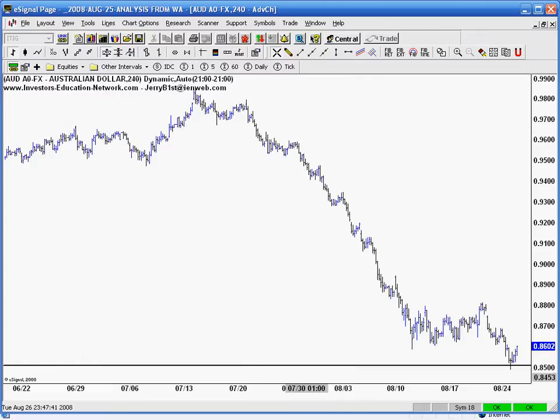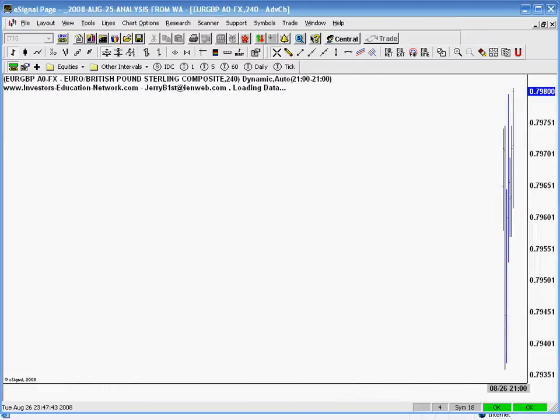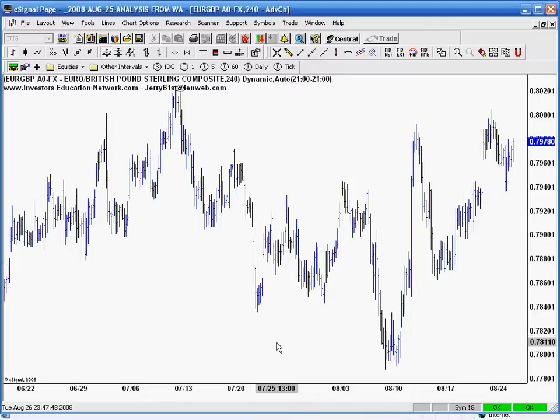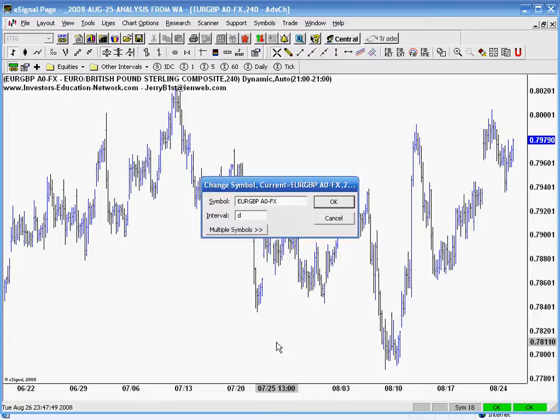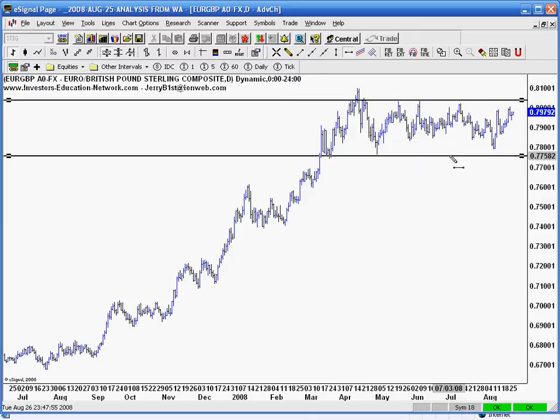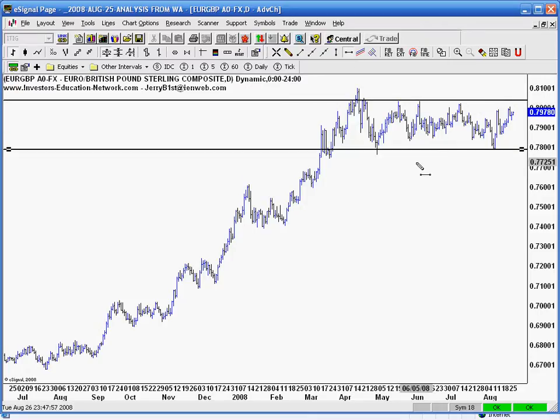And let's take a look at the euro pound, which is showing really nice consolidation. If we go ahead and turn on a daily chart, you can just see the euro pound in a nice tight consolidation, looking to figure out what the next move is, having made such a tremendous move the euro has done against the pound.